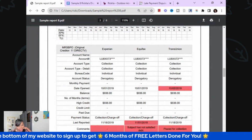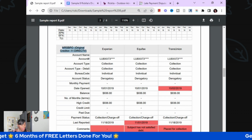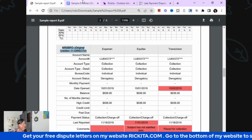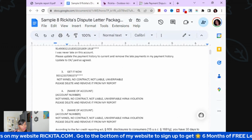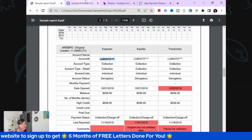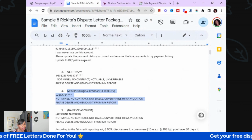Okay, now we got this collection right here, DirecTV. So let's go ahead and copy the name of this one. And it says collection clearly right here. With collections, we don't want to say, please update the payment. None of that. It just needs to get deleted. So let's just go ahead and copy this here, and let's put this on our letter. And then the account number, let's copy that. Put that on our letter.